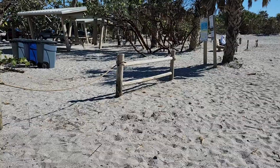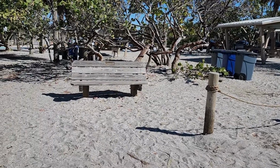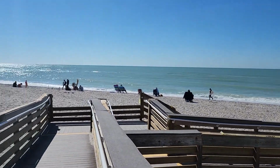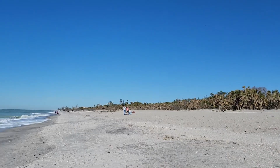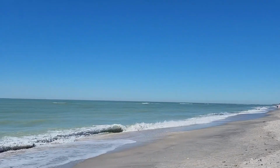But as you enter the beach, you'll probably notice that sand was displaced. The sand is a bit higher. There's a little bit of damage on the rails of the decking that takes you out to the beach that has not been repaired yet. But other than that, it's still great. It's still a great beach.